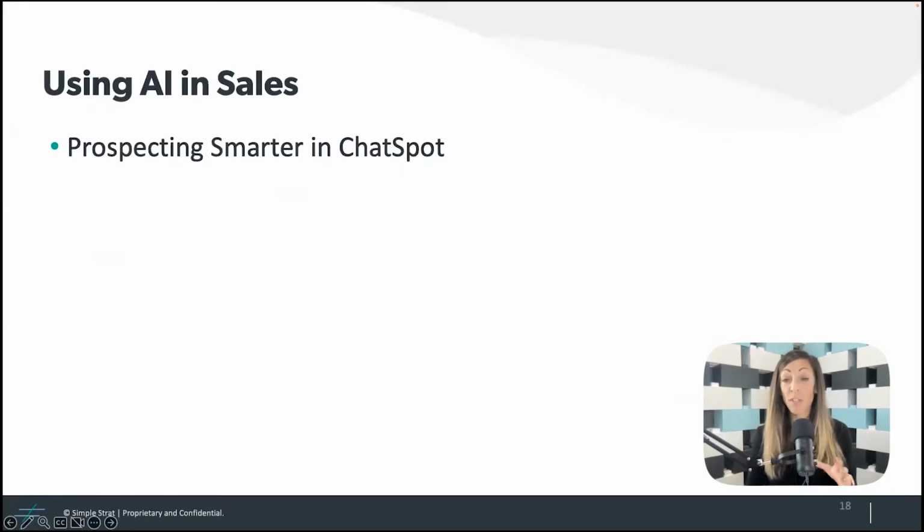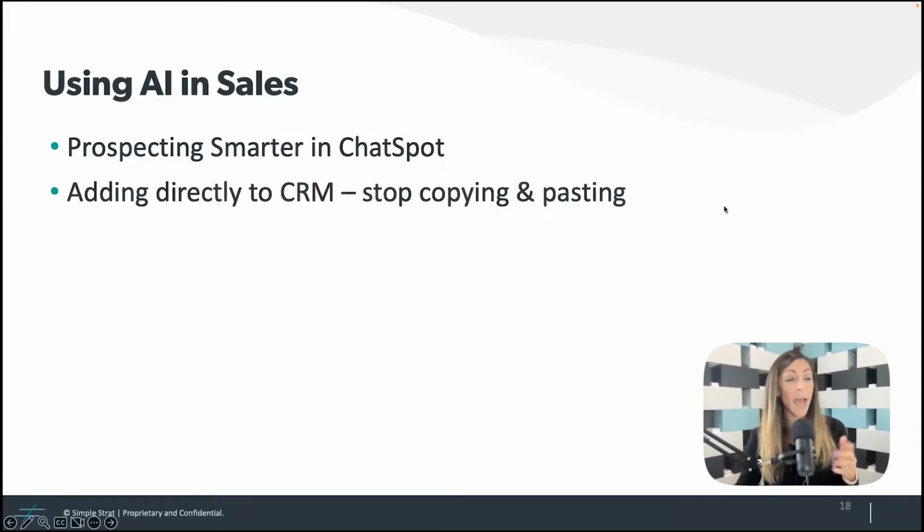ChatSpot's one of the tools we will bring up here and show you, but it is a tool brought about by HubSpot. And prospecting smarter means, who are you going after? What's important to them? And how do I track down those people? So you might be looking at, what technology are they using? What geographic region are they in? What's important to them? Like, what's the summary of the content in their news releases? All of that information can help you prospect smarter, and we'll dive into exactly how to do that here in ChatSpot. Adding directly to CRM.